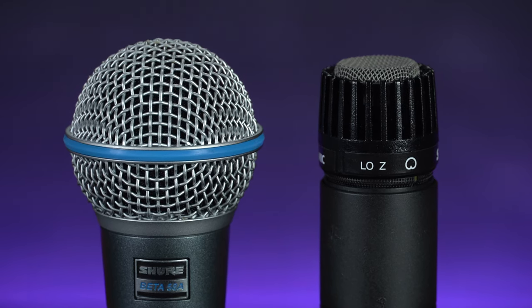The capsule of a dynamic microphone works kind of like a speaker, but in reverse. So whereas the speaker moves back and forth to push out sound waves, a dynamic microphone features an induction coil suspended in front of a magnet, which moves as it's hit by the pressure of those sound waves coming from whatever you point it at.